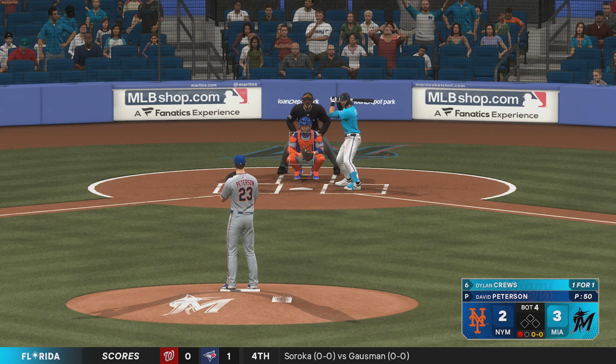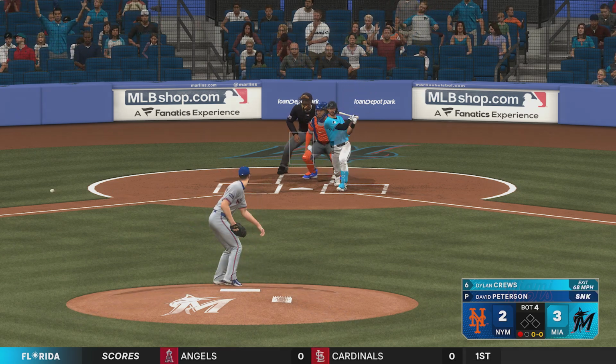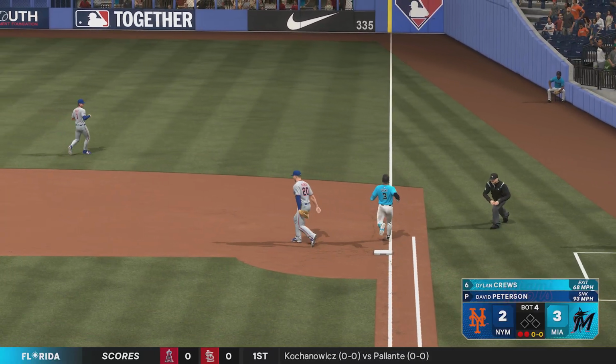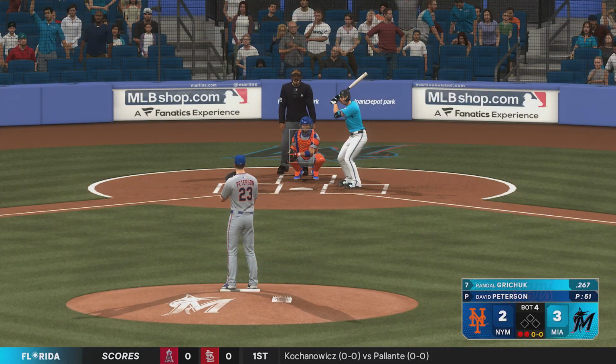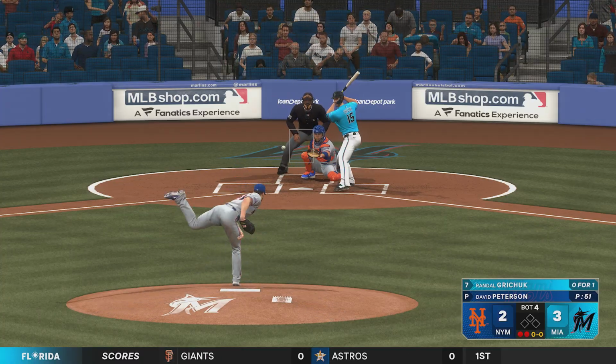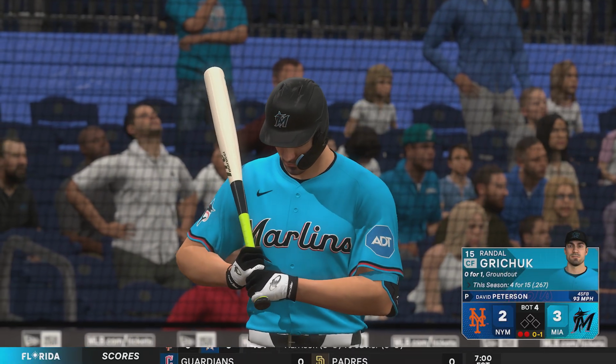So digging in, Dylan Cruz. Ground ball to the right side. Whips it to first on the run. Out. On the money. Nice play. Now, Randall Grichuk. Swing and a miss as he was late that time. No balls. 1 strike.